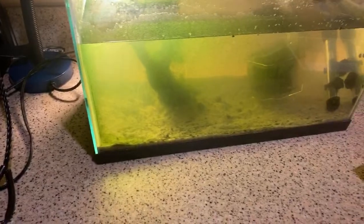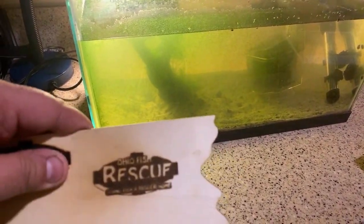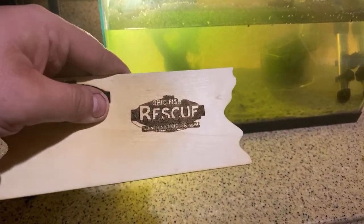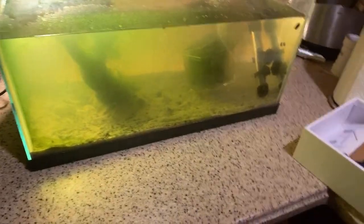I'm currently in the testing phase. Let me flip you around here, guys. This will be a first. Working on it. I bought a laser engraver. I'm doing the plaques for Ohio Fish Rescue. And I was doing 3D prints.